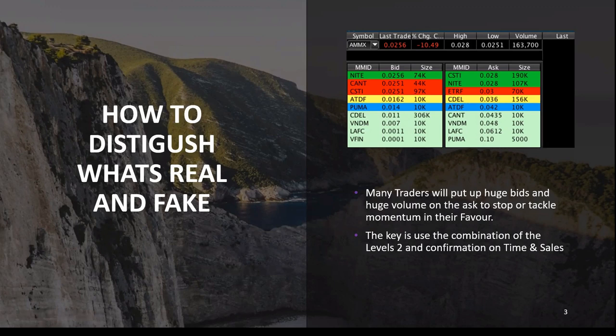This is why I pay attention to the level two and the time and sales, because it can show you when another trader is either playing towards your strategy or playing against your strategy. So by finding that huge volume, you'll be able to distinguish what's real and what's fake. So when you want to know if an order gets through and it's not a fake order, it's not someone just trying to stop the momentum.